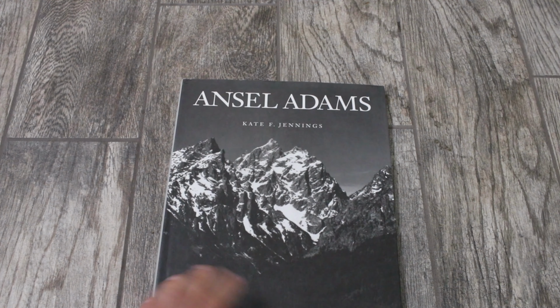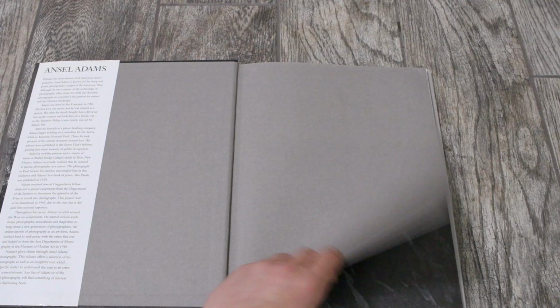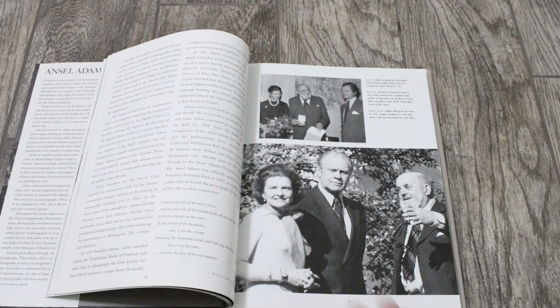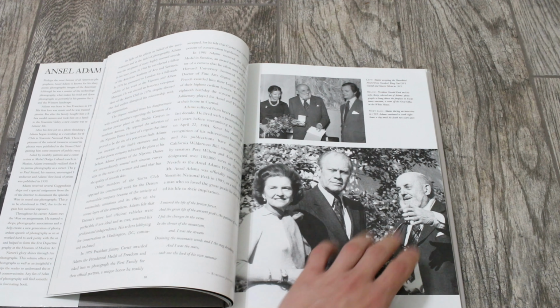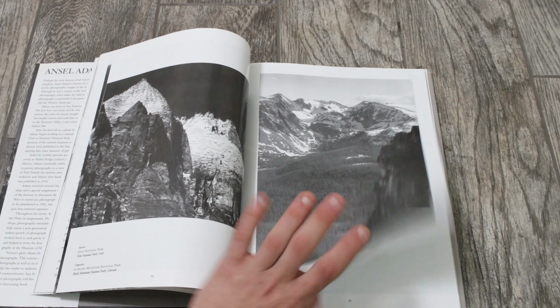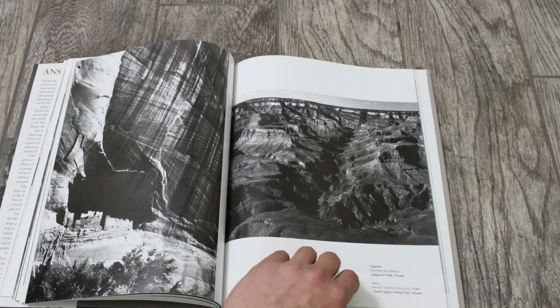Back to Ansel Adams here. Here's a Kate F. Jennings type book, and once again it just includes lots of different information. Here's some photographs of him with Henry Ford here, and going over his details, different things in his personal life, but of course still including his beautiful scenic photography out in the national parks.